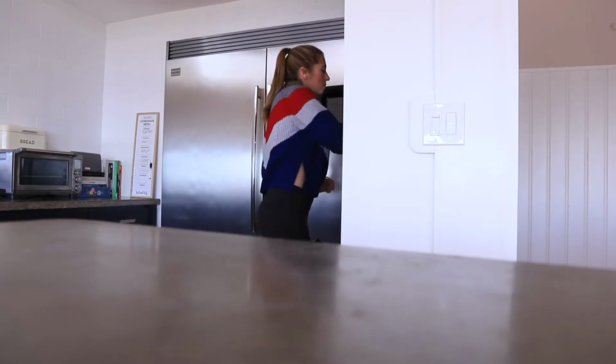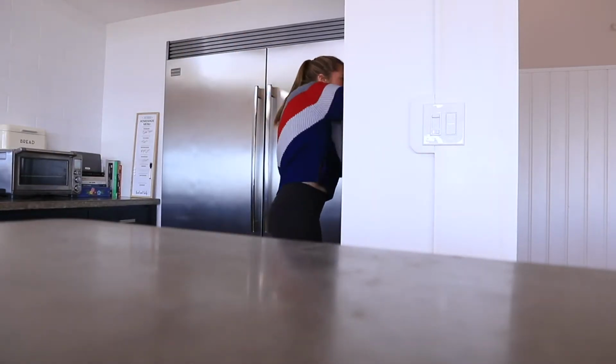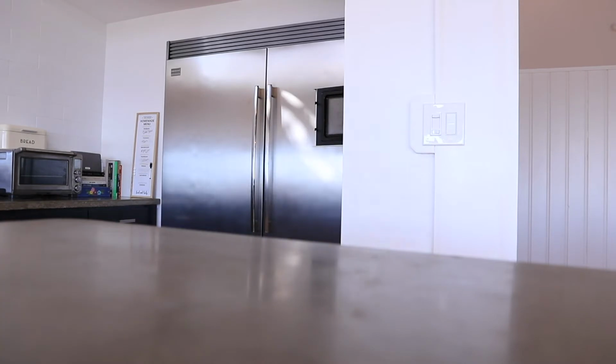So as I mentioned, it is an older home, so getting rid of any sort of leftover food in the microwave, the toaster oven, on the floors, etc. is very important before I leave.